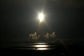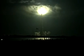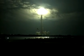Houston, Endeavour, roll program. Roger, roll, Endeavour. This is Mission Control Houston. Endeavour's roll maneuver is complete. It's now in a heads-down position on track for its flight to the International Space Station.